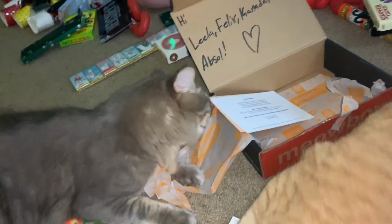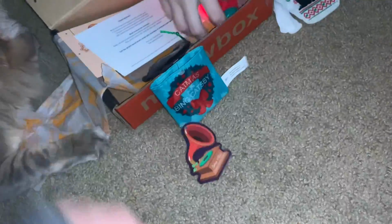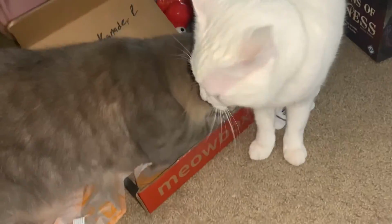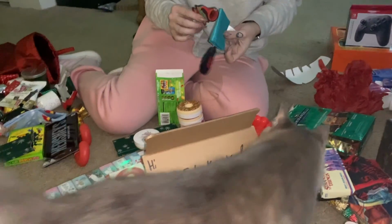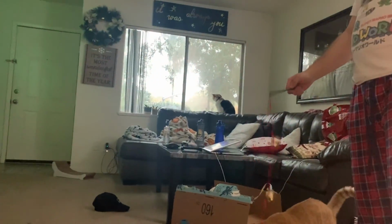He attacked. Ew, you're drooling all over it, you sicko. Oh, he hurt. That one's so cute. He slobbered all over it. I don't even know what that is. Let me see. Oh, it's a record. Aww, that's cute. I get it. It's like Christmas music. Leela does not want to be involved.